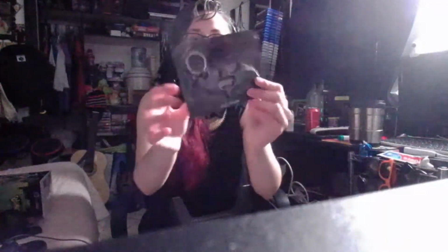What is this? Oh my gosh. A Batman multi-tool. I can't. This is so cool. It's a bottle opener. Oh my god, this is so going on my keychain. It's a keychain, a bottle opener, crosshead screwdriver, so that's very useful, and a flathead screwdriver. This is awesome and very, very useful. Wow, yes. I love this.